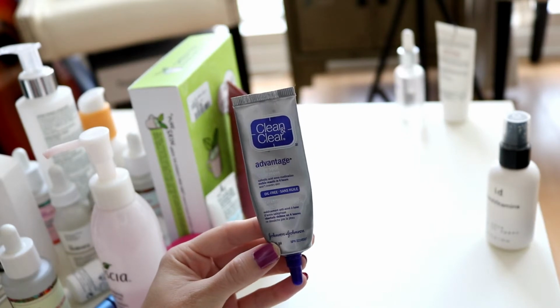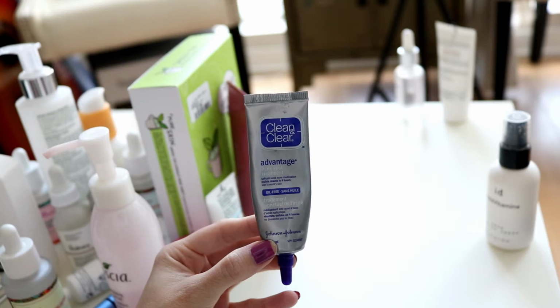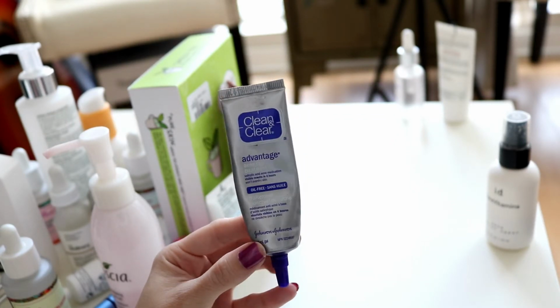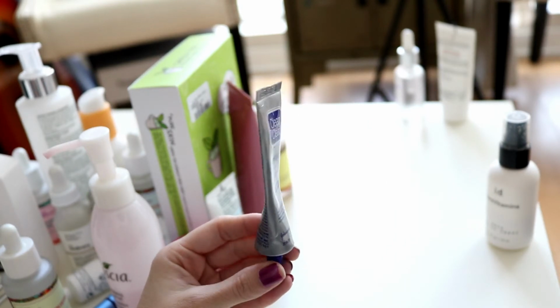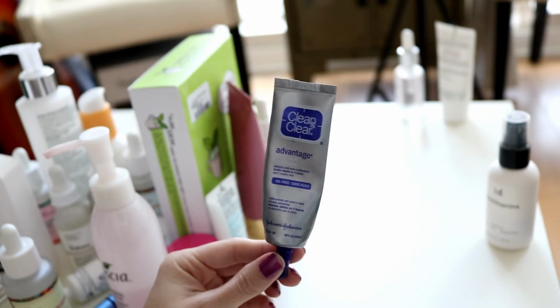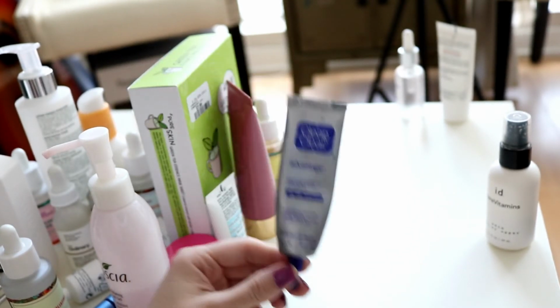And then I also have this Clean and Clear acne spot treatment, and that's basically what I use this for. If I feel like a little zit coming up here or there, I use this. So I don't use this very frequently. It's almost empty. I have another one already waiting in the wings. I'm not sure if it's the exact same product, but it's a Clean and Clear acne something or other.